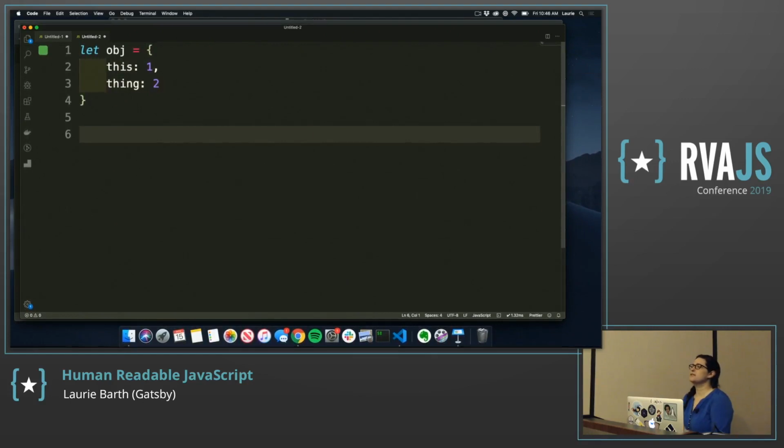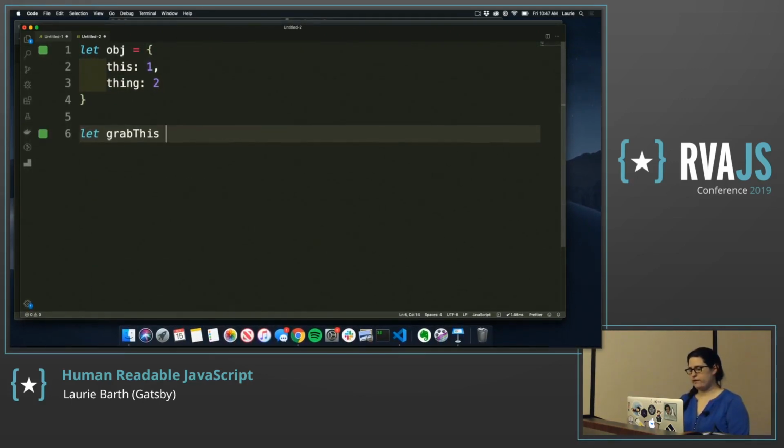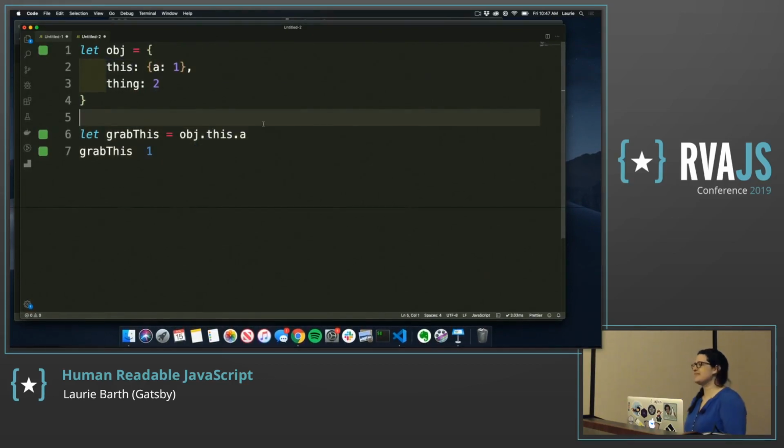So destructuring assignment kept us from having to do this, which feels not so terrible. But what if this is another object? It just gets kind of annoying, right? Like dot, dot, dot, dot, dot, dot, dot. It's not super readable. And if you're using it again and again, maybe it's what you want, maybe it's not what you want.